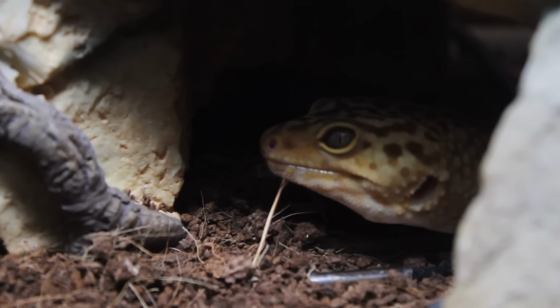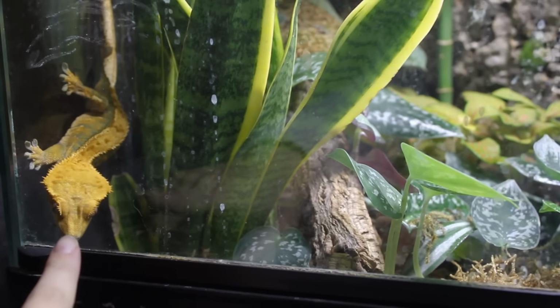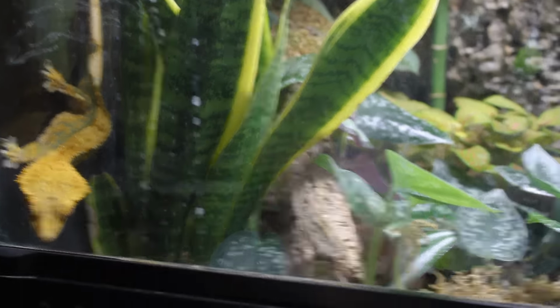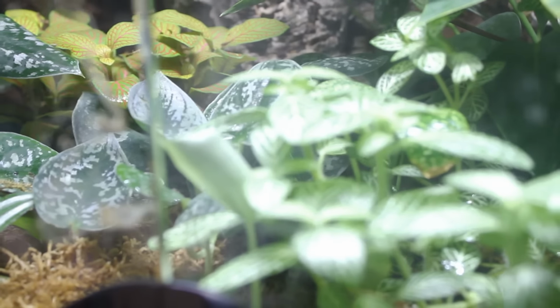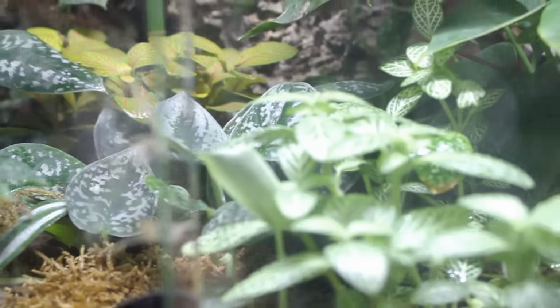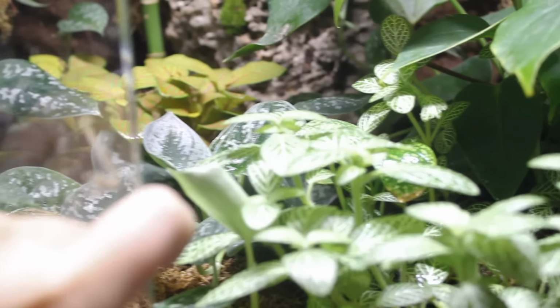Okay, now on to Lyra. So as you can see, Lyra is right by the door here. And the door's very dirty. Definitely one thing to expect when it comes to crested geckos. The glasses are going to get dirty, and it's probably the most cleaning I do, even with a natural tank. I don't want to get her stuck in the door.